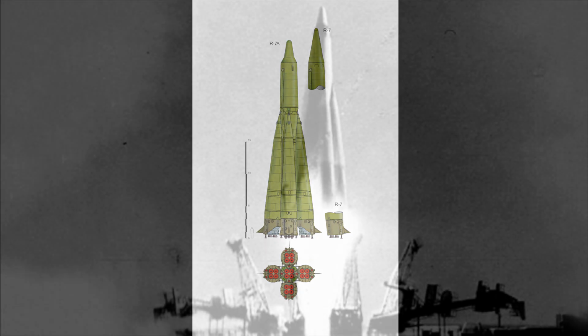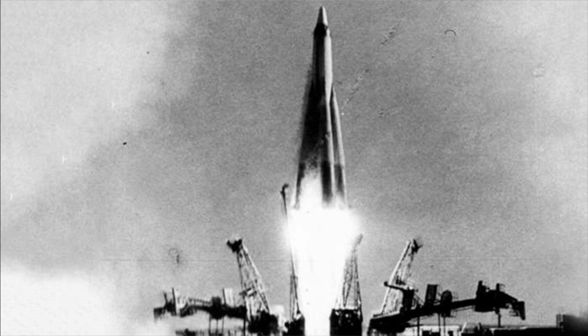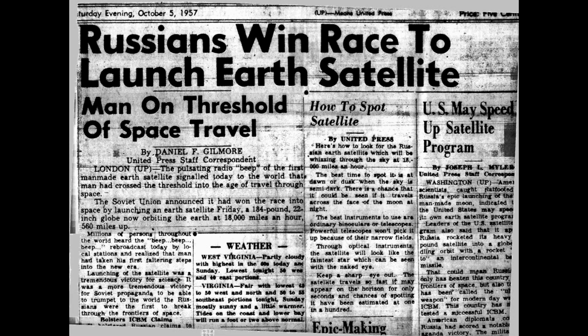An ICBM attack by the Soviet Union could strike the United States within minutes. The U.S. did not have an equivalent technology operational. They were behind in the arms race. The launch of Sputnik made this clear and led to a panic within the United States. U.S. intermediate-range and intercontinental ballistic missile programs were accelerated.